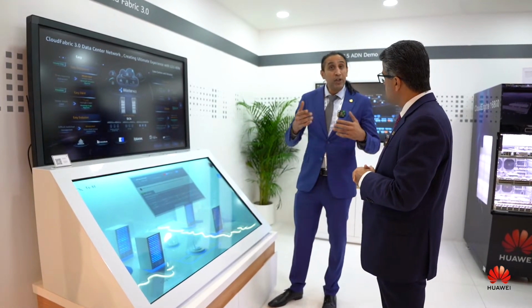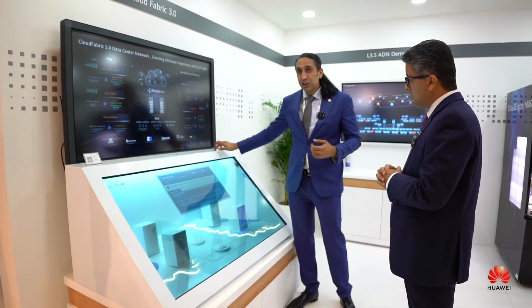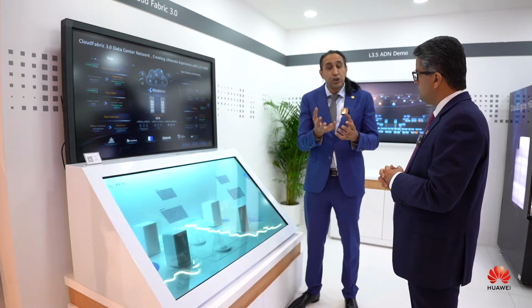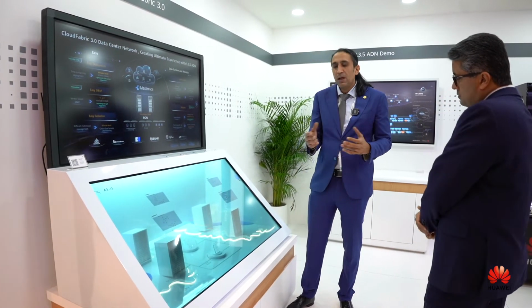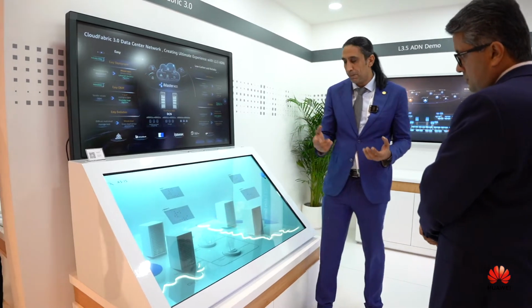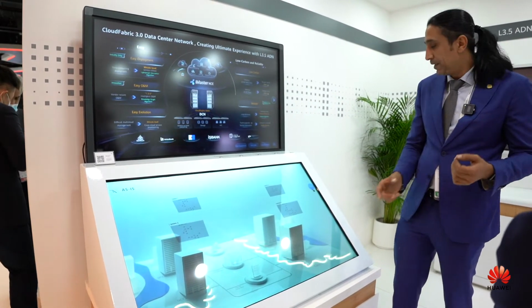Now how do we do it actually? I just told you we achieved this, right? But we achieve it because we are able to map your network in a digital twin or a digital map and then understand exactly what is happening in your network. Typically, you have your data center and they have multiple networks on the top. There is no correlation, there is no understanding of what is happening.